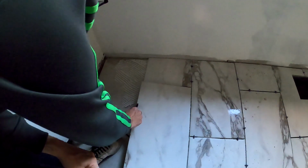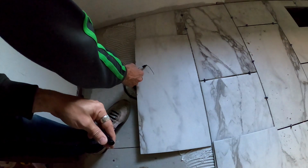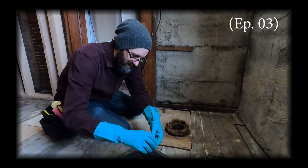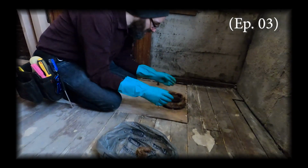So you're just kind of tracing where it is. And I'm guessing none of that metal part can be covered because that's where the wax ring goes. We know a thing or two about wax rings. Ew, I thought it would just come off in one piece. No. Apparently not.